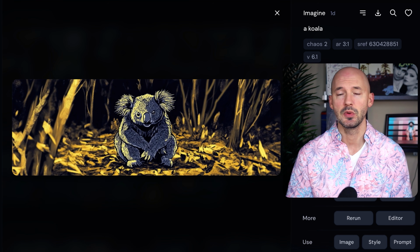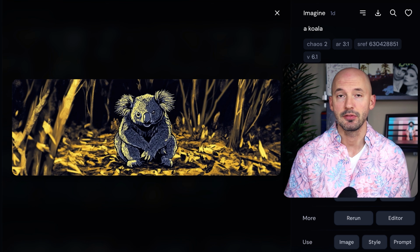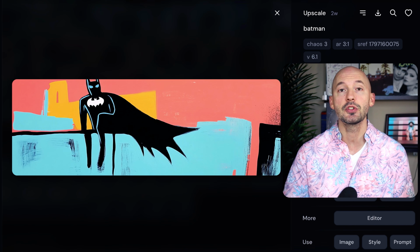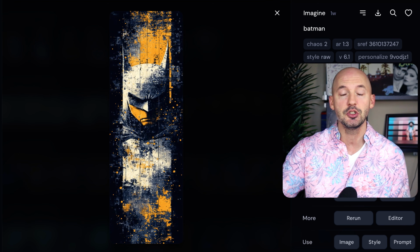I think this aspect ratio works great when you're doing style reference random, and in general, I just like seeing what Midjourney comes up with when it is forced to create on a wide or vertically stretched canvas.